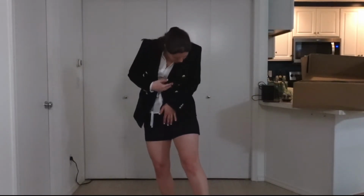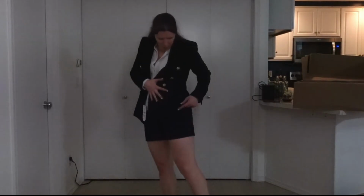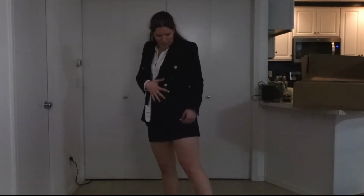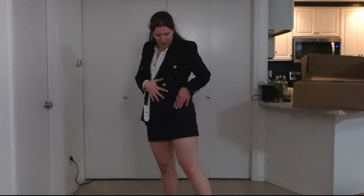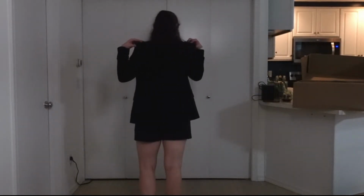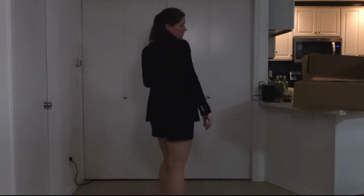This is a lot closer. Still not quite the same black on black, but a lot closer in terms of the Chloe black and texture and this black and texture. This is a lot closer than the other one. I quite like it. It's nice in the shoulders. What do we think? It's got a lot of padding right here.